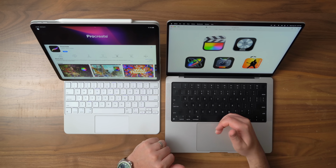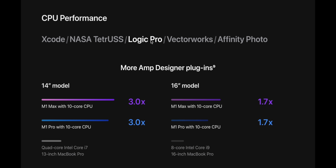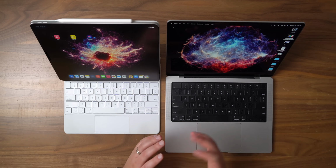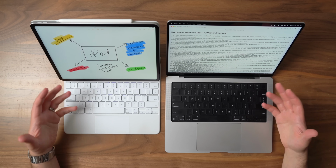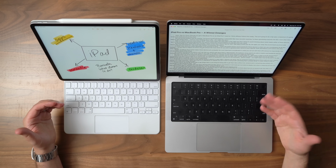But on the other hand, if you need to be able to use Logic and Xcode and Final Cut Pro or similar apps, or some serious science or CAD or academic apps, then it's the iPad that's gonna be out. But there are some areas of overlap where both of these devices are gonna be able to do the same or similar things. And in that case, it really comes down to, well, what is it like to actually do those things? And I think this really comes down to productivity on the one hand, and then enjoyability on the other. Just for a simple example, you're gonna be able to take notes on both of these devices, but do you enjoy handwriting more using a stylus, or do you prefer to type?